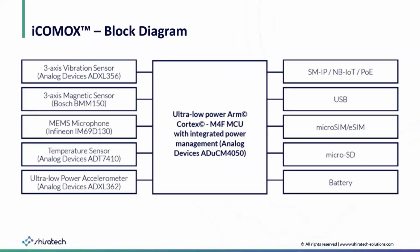On the left, we can see the set of sensors, which is similar on each of the Icomox models and includes a 3-axis high-precision analog vibration sensor, a 3-axis low-power digital vibration sensor, 3-axis magnetic sensor, MEMS microphone, and temperature sensor. On the upper right corner, we have the communication block, which is different for each of the Icomox models.